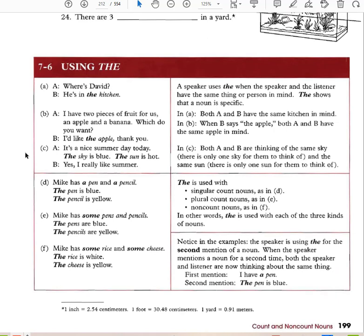Using the, that's so hard. Now for native speakers, using the just sounds right. If I say, he's in the kitchen, it just sounds right. You don't say he's in kitchen.